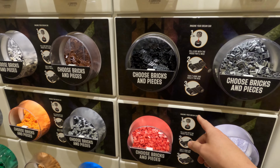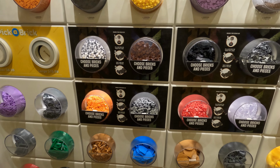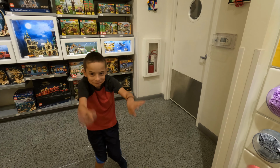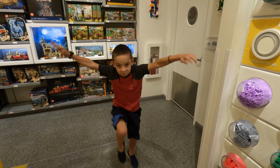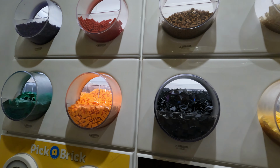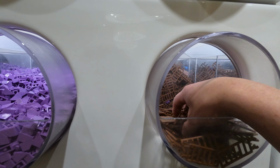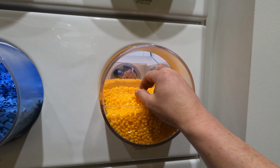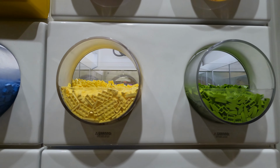Here's all the pieces that are made to build a car with. Jimmy's doing the happy dance. Really nice, Jimmy. Really nice, buddy. Yep, obviously learned how to dance from me. Round ladders, that's actually pretty nice. More flowers. We got some pure green elements.